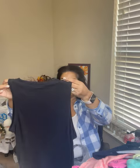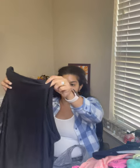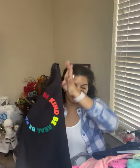This one I love is an athletic top, and this one says be real. Okay, this one says it's a medium also. This one says be real, be kind. So I guess be real, be kind. I'm the kind of person that I'm real and I'm kind, so that's the way we go.